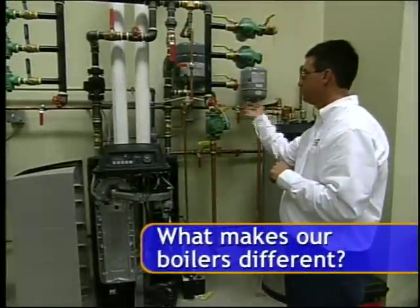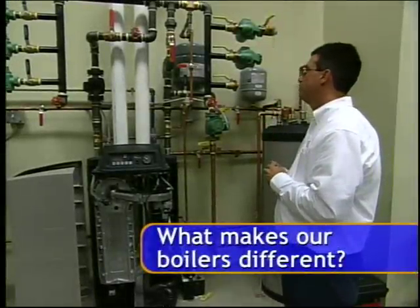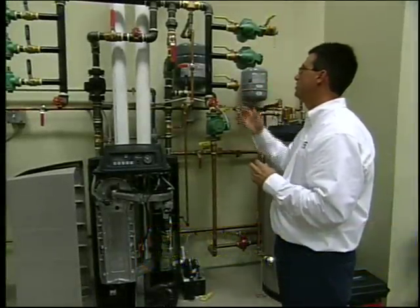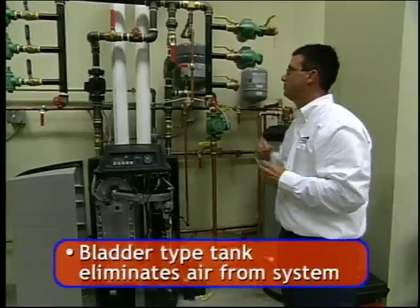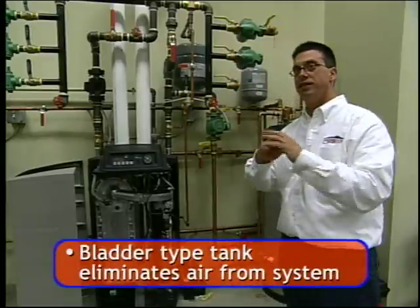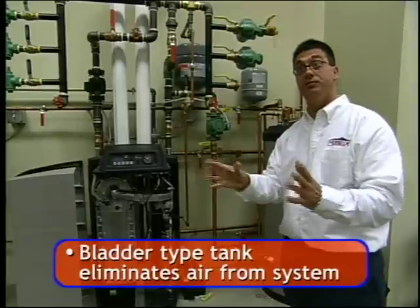Let me tell you about the expansion tank and what it does and why it's very important that we replace the expansion tank on every install. We use a new modern bladder type expansion tank that virtually eliminates all air from the system and keeps the air out.